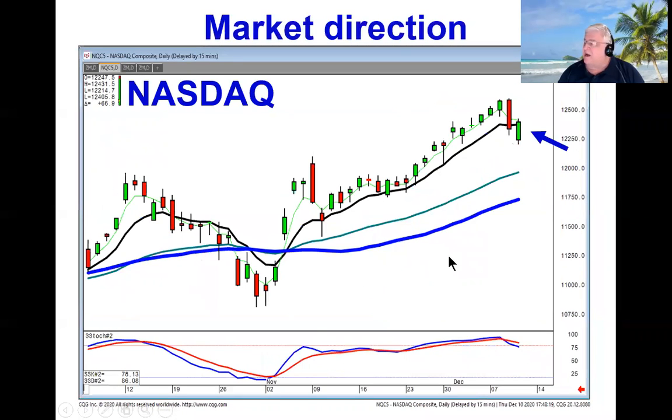The NASDAQ, kind of the same scenario. We had a big sell signal, a big bearish engulfing signal that closed below the T-line. Today, it opened lower and closed back up above the T-line. However, it's not a reversal signal. So we've got to be very careful that if they open this lower tomorrow, the market is still selling off based upon that bearish engulfing signal. What we definitely need to see to maintain the uptrend is positive trading tomorrow.